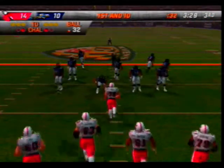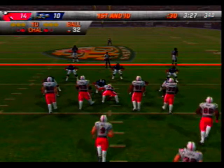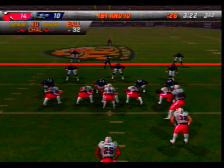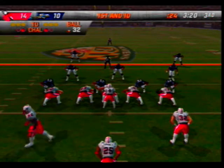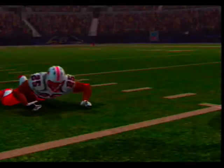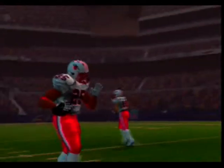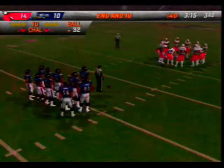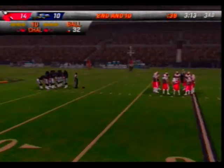First and 10. The Ravens line up in a 4-3. The counterplay. Number 93 comes up to make the play at the 32-yard line. When you get penetration like that, it's very hard for the offense to get positive yardage.